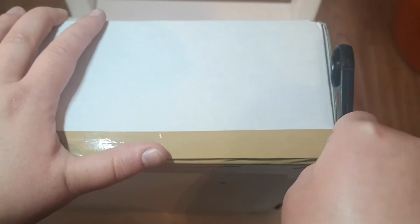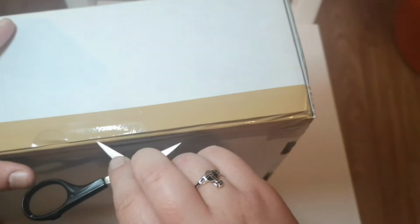Hello everyone, so today it's another unboxing video and today is of this wonderful box right here, which is another one from YY Kawaii. And yeah, I'm just so excited to open this up because I kind of know what's in here.